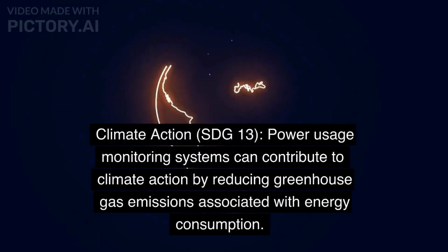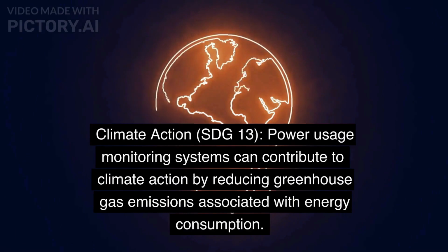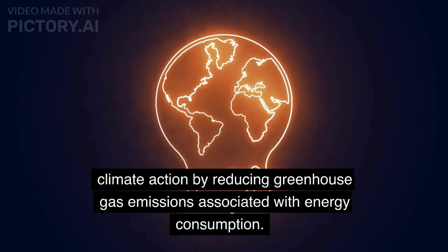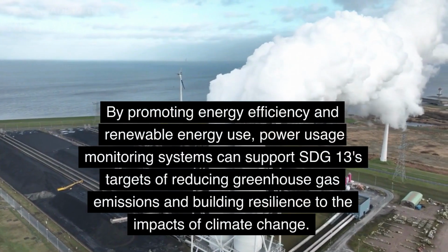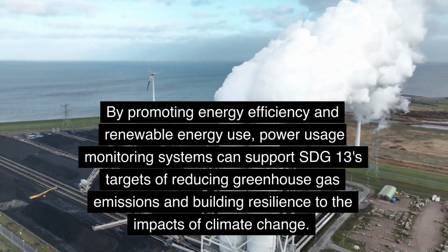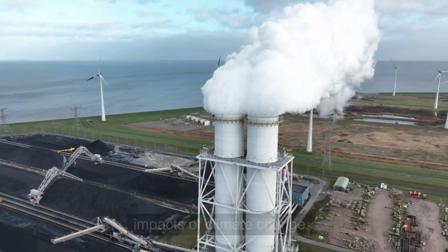Climate action, SDG 13. Power usage monitoring systems can contribute to climate action by reducing greenhouse gas emissions associated with energy consumption. By promoting energy efficiency and renewable energy use, power usage monitoring systems can support SDG 13's targets of reducing greenhouse gas emissions and building resilience to the impacts of climate change.